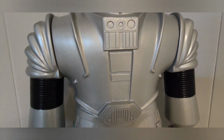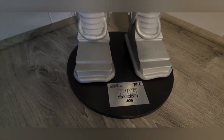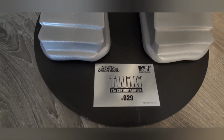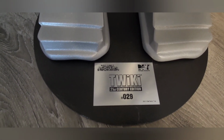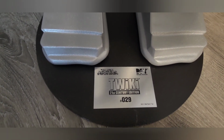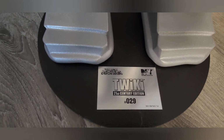I'll show you the bottom part with the base right there. Because I had someone ask me questions, where can I get it? I said, well, unfortunately, you can't get these anymore. I mean, I'm sure you can look around, find them on eBay. But the detail's very, very impressive on this.